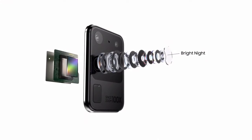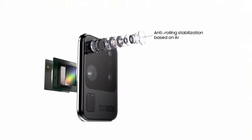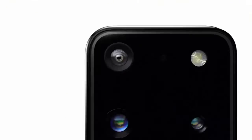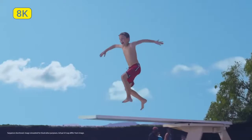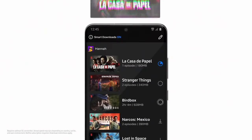There's also an improved night mode for your camera. And artificial intelligence comes to your rescue for stabilizing your images and videos. Video recording is at a whole other level on this phone with a built-in 8K video resolution. Remember that 5G means screaming fast speeds for your uploads and downloads.